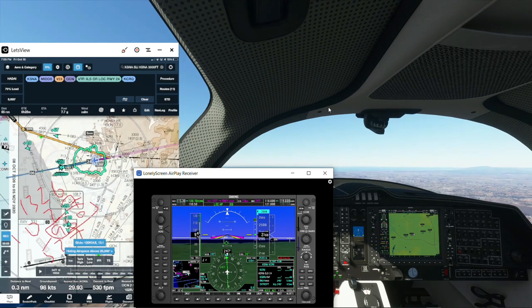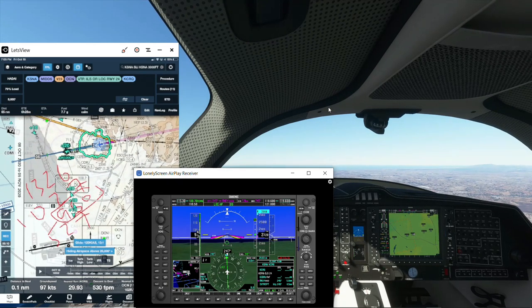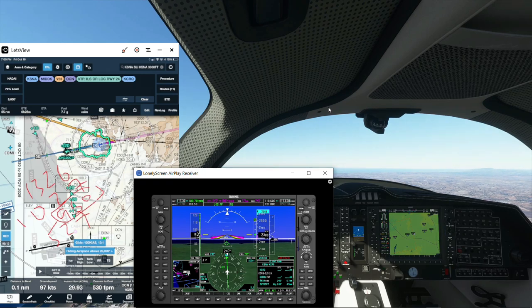Okay. So now we have the callouts. Camera Hotel Tower, TBM 593. Landing checklist has been done. We are down three greens, lights on.